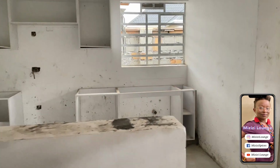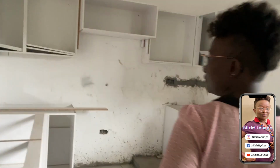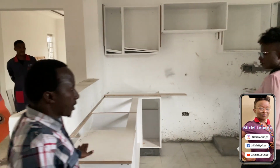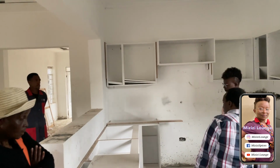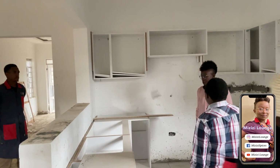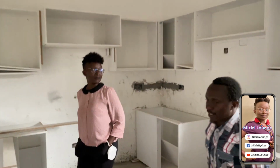Here was our stuff from breakfast. And then clean up our main counter. Okay, the other counter. So we're remaining with fitting the granite, and the doors. So we'll be done with our kitchen.